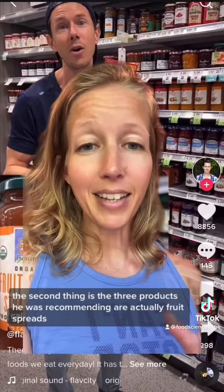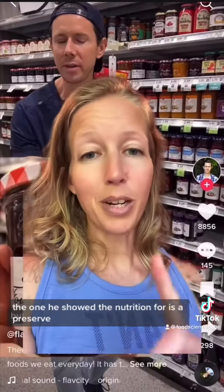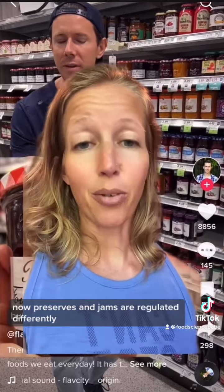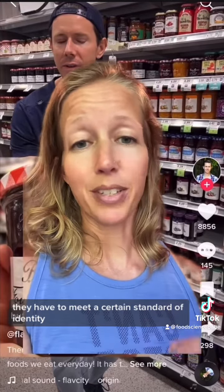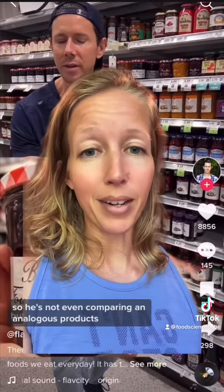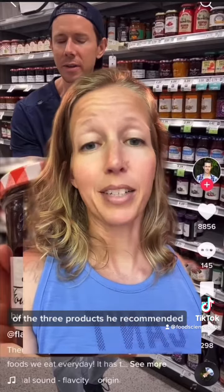That's the first thing. The second thing is the 3 products he was recommending are actually fruit spreads. The one he showed the nutrition for is a preserve. Now, preserves and jams are regulated differently. They have to meet a certain standard of identity that fruit spreads don't. So he's not even comparing analogous products. Not to mention the fact that he didn't even show the nutrition facts of the 3 products he recommended.